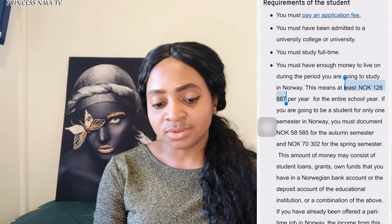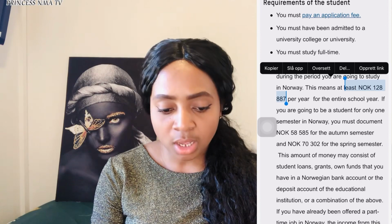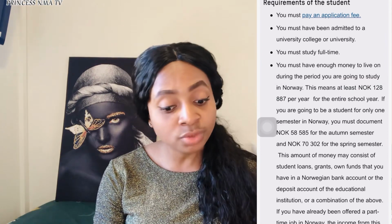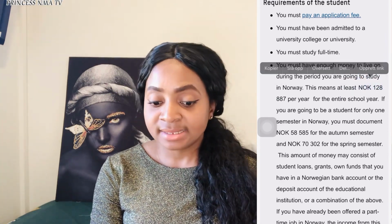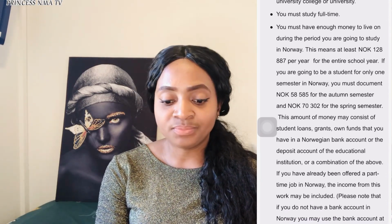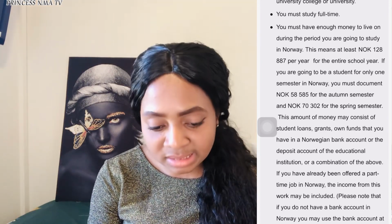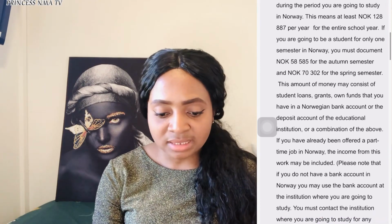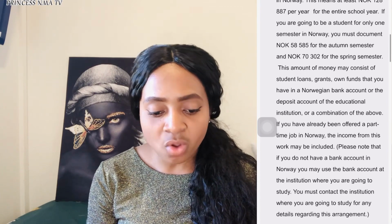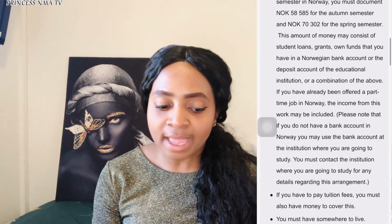If you are going to be a student for only one semester in Norway, you must document NOK 58,585 for the autumn semester and NOK 70,302 for the spring semester. This amount of money may consist of student loans, grants, own funds that you have in a Norwegian bank account or the deposit account of the educational institution, or a combination of the above.